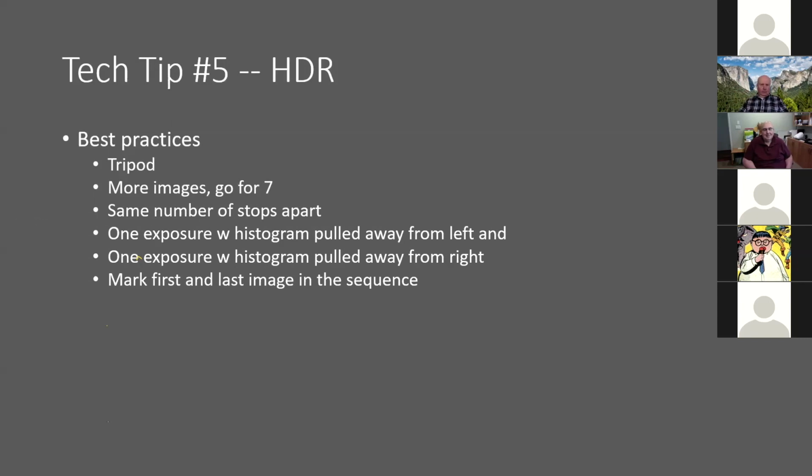Mark the first and last image in any sequence. I do this by taking a picture of my fingers before I start the sequence. I put my fingers in front of the lens and take a picture, and I know I've started a sequence. And then at the end, after my last shot, I take another one with my fingers in front of the lens. So I've marked the end of it.